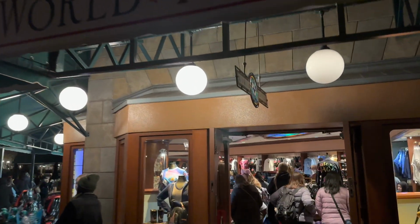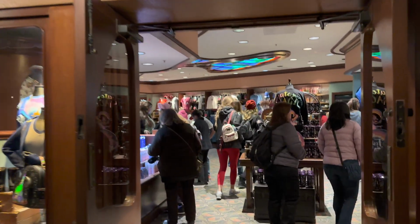Well, we have finished finding Figment all around World Showcase, which means it is time to turn in our map here at World Traveler and find out what we got for our trouble. Let's go check it out.